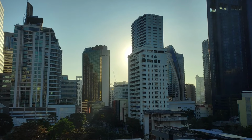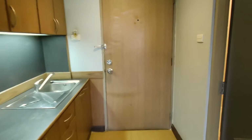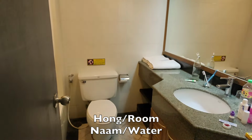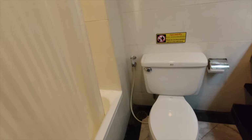First up, pack up and a shower. Let's hit it. See, it's got a little kitchenette, by the way. Kind of handy. And old school Hong Nam. Hong means room. Nam, water. Room with water. Makes sense, doesn't it? Right, shower.